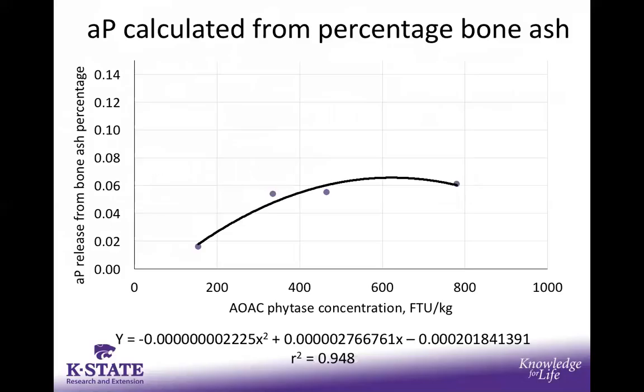Finally, we have the available phosphorus calculated from the percentage bone ash, again, which had the highest correlation for the response variables. Along the horizontal axis is the analyzed concentration of the phytase in the diet, and along the vertical axis is the available phosphorus released based on percentage bone ash. You can see at the lowest inclusion level of 155 FTUs per kilogram, there is a release close to 0.02%. At the 335 FTU per kilogram level, we see a response just below that of 0.06% available phosphorus release, with no further improvement up to 780 FTUs per kilogram.